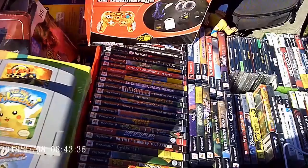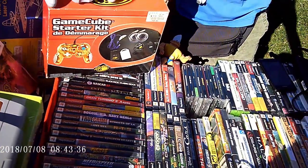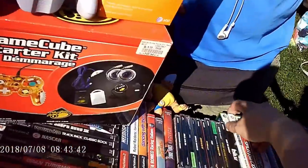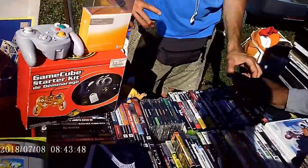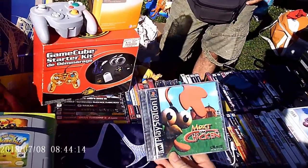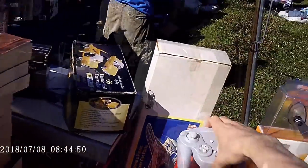True Crime, Need for Speed, Budokai, let's see, NASCAR. Honestly, this stuff's in really nice shape. There's a copy of Blur down there. Then I find this copy of Modern Warfare 3. Now, this game just became backwards compatible for the Xbox One, so I'm going to pick it up. Here's Mort the Chicken. I've never seen this game before, but it's in beautiful shape. It looks like it's never been played, so I'm going to pick it up.